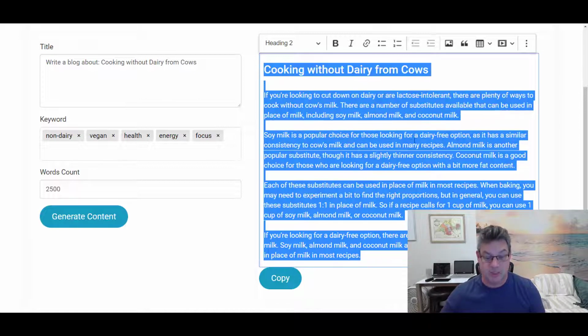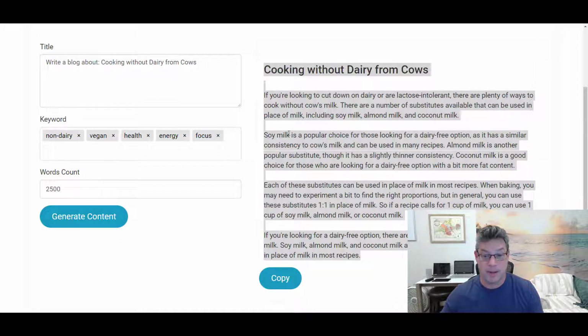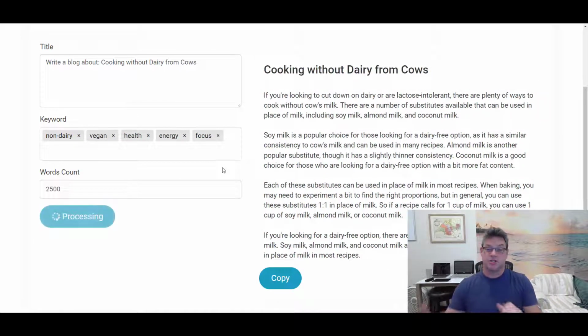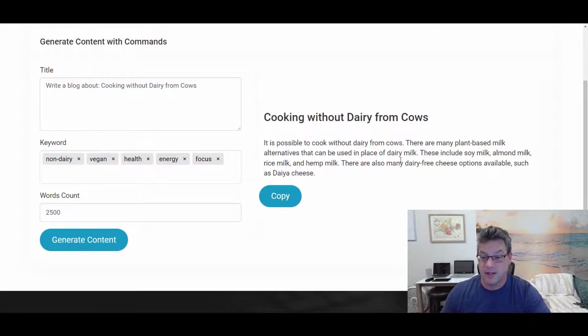So what would I do with something like this? I would go ahead and copy this and put this on my notepad. And then I'd say, okay, I want more content for the whole page. So what else can we get? So I'm going to generate content again after I look through these and see what these are for. And it's like, okay, plant-based milk alternatives, right? There are many dairy-free cheese options available, such as cashew cheese. Okay, so I could copy the paragraph. What else is there? And I'm just going to keep looking, right?